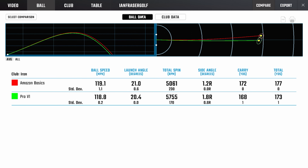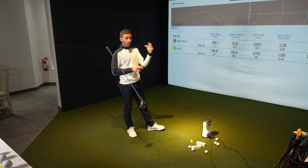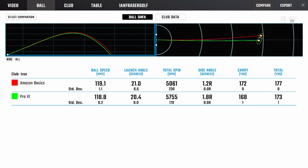Ball data, big difference in spin. Not much in launch, big difference in spin. I think we actually saw a couple of those spinning in the 4,000s. We had one at 5,300, one I think at 4,900, one at 4,800. Because of that, because it was quick, at least as quick as a Pro V1, it actually ended up going further because it had a high launch, lower spin trajectory to it.